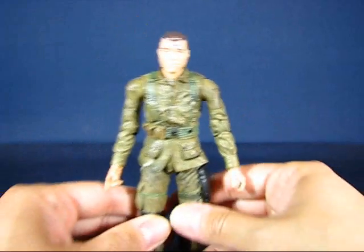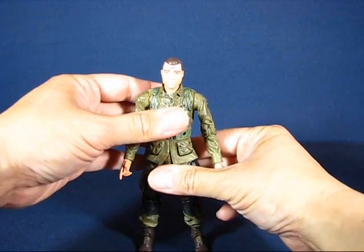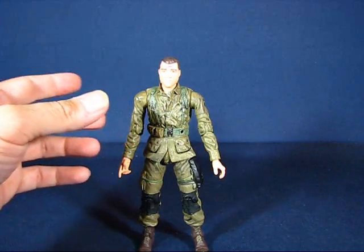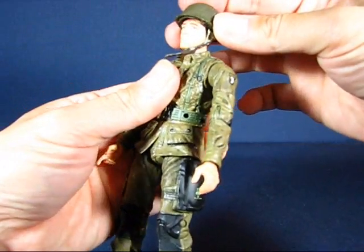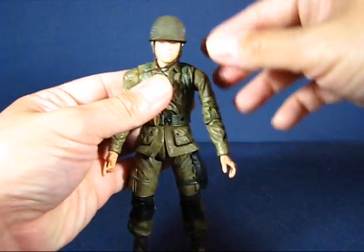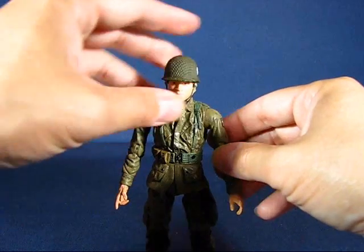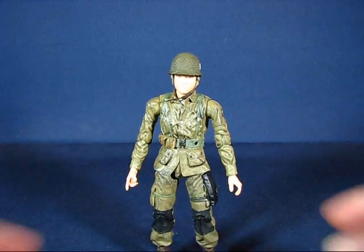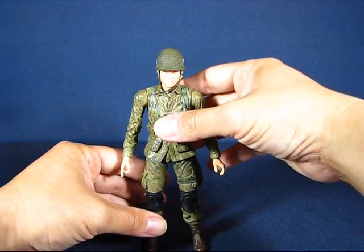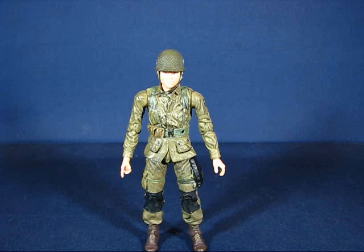But very cool figure. I'm glad to have gotten the figure from Plan B Toys. I did not really want to open the one that came with my game. I think it's a pretty neat and pretty special figure, so I didn't want to open that one and just went ahead and purchased this one here. But this is my casual peek into the Sgt. Matt Baker action figure from the Brothers in Arms line of action figures.